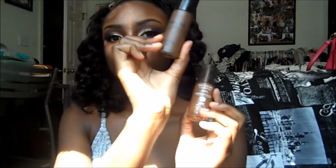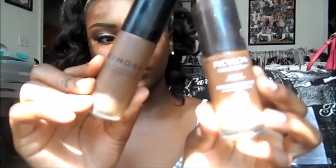Now we're done with the eye makeup and we are moving on to the face. So here I'm going to use my Sephora foundation along with my Revlon foundation.